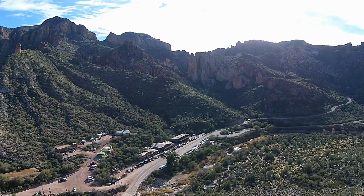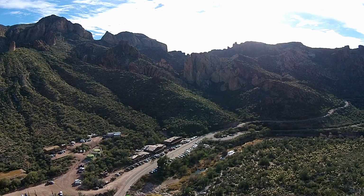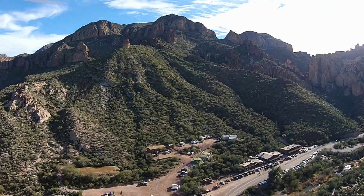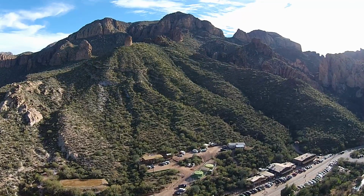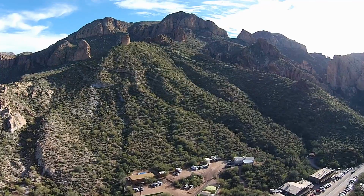Getting ready to leave here in a little bit. Got to get the bird back down and packed up, ready to go. We're going to stop at the Goldfield Mine on the way back. It was a working mine many years ago, maybe about the same time that the Lost Dutchman was mining for his gold up here.